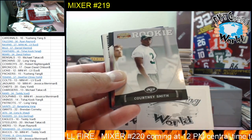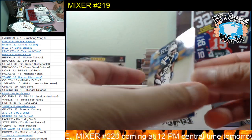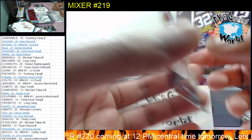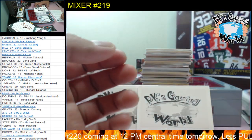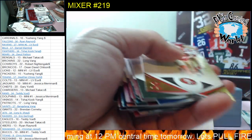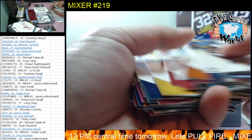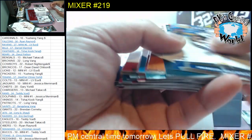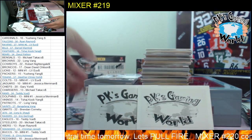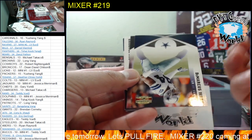Check if these are numbered. Oh yeah, this one's numbered. This rookie one is numbered 247 of 250. Pretty neat. Let me double check if any of the other rookies are numbered. Oh, nope. So just some rookies. I think this one has the X, so it'll probably be numbered.